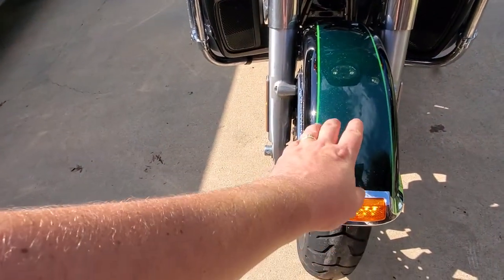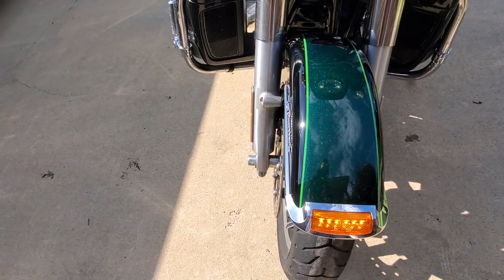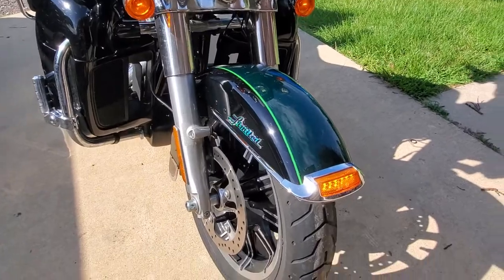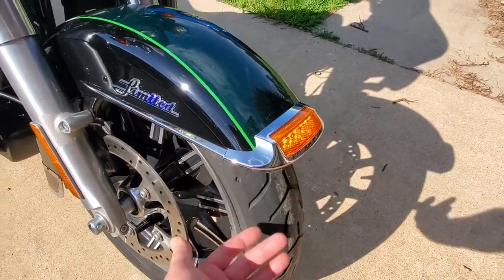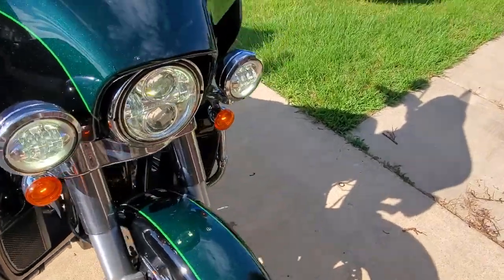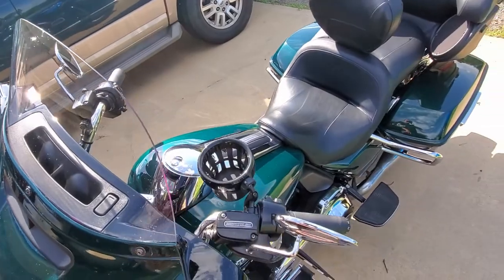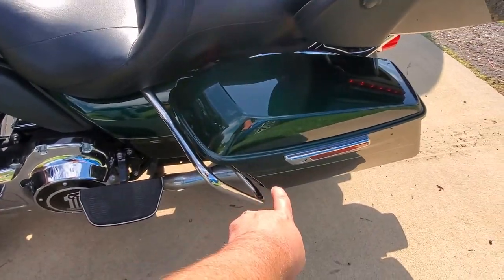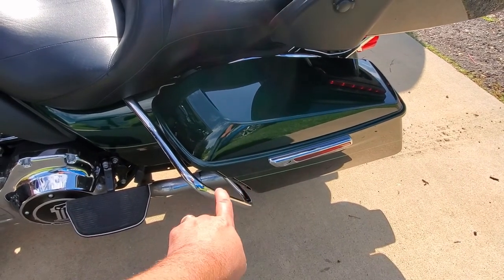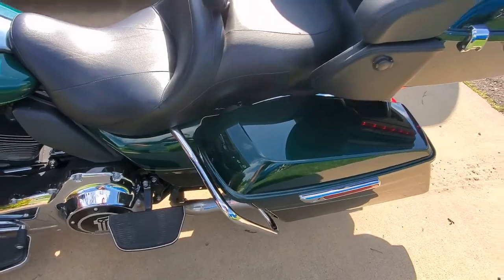The front fender on this bike looks a lot more streamlined as opposed to my old Ultra Classic. This doesn't have the big rubber bumper that hangs down in the front like the old ones did. They really just did a lot of streamlining on these bikes. Makes them look a lot nicer. You've got crash bars, but you don't have the big gaudy looking cages that come around the sides of the side cases.